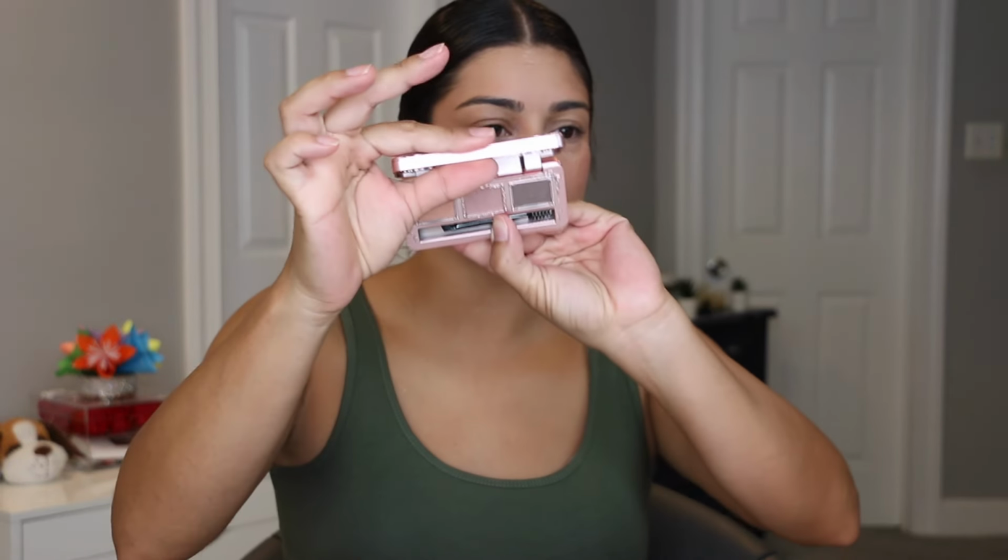This is actually really pretty, you guys. Very, very pretty. I'll see how long it lasts. Let me see if I can add just a tinge more since I blushed it out. Very pretty blush. And this brush, it's pretty good. I actually like it. So I also have this eyebrow powder. I haven't used this in a while. So we're going to go ahead and use it.